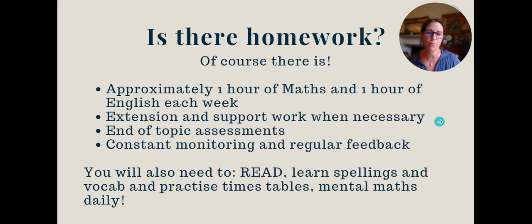We do set homework. We absolutely believe that homework is vital for consolidation and for practicing independent work and for monitoring and assessment as well. So we do set homework, and it's very clear on the portal what it is and how to submit it, but there should be about 1 hour of maths and 1 hour of English each week. There will be extension work for those who are flying, and there will be support work for those who might be struggling in a certain topic.